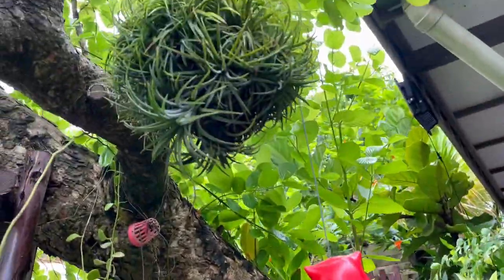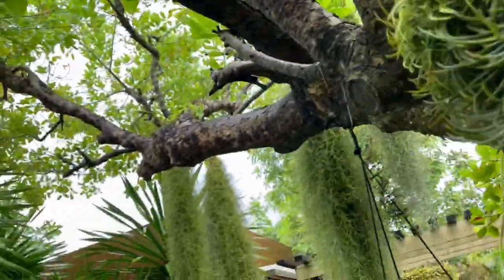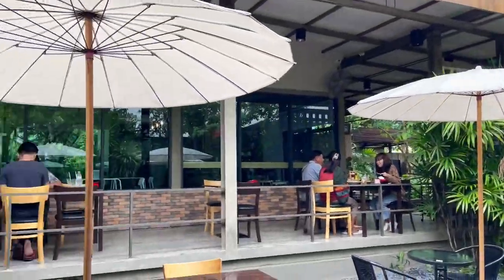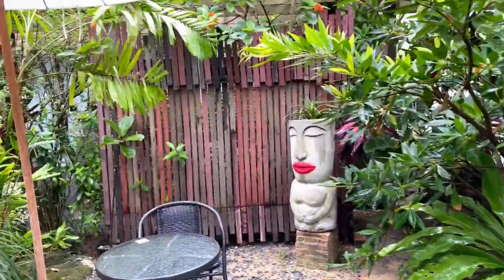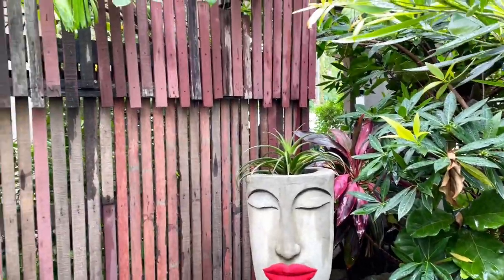There's a ball of them here. It's a clump that forms a natural ball. It is such a nice day. It's actually our first day filming plant content here in Bangkok. It's a good start, I would say. This little pot here with that air plant above it.